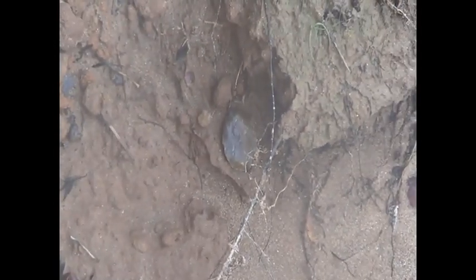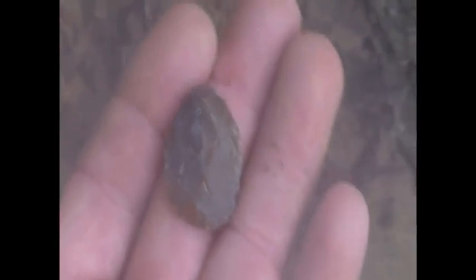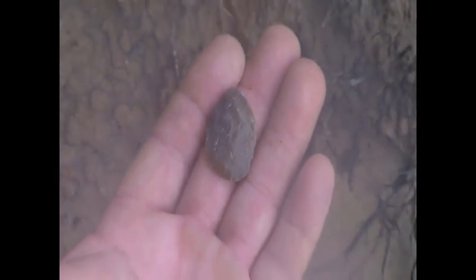Been doing a little walking this morning. Just walked up on this. I picked it up because I wasn't sure what it was. I'd put it back kind of how I found it. It is a real, real nice little round point. I had to wash it off. Just worked, worked, worked.